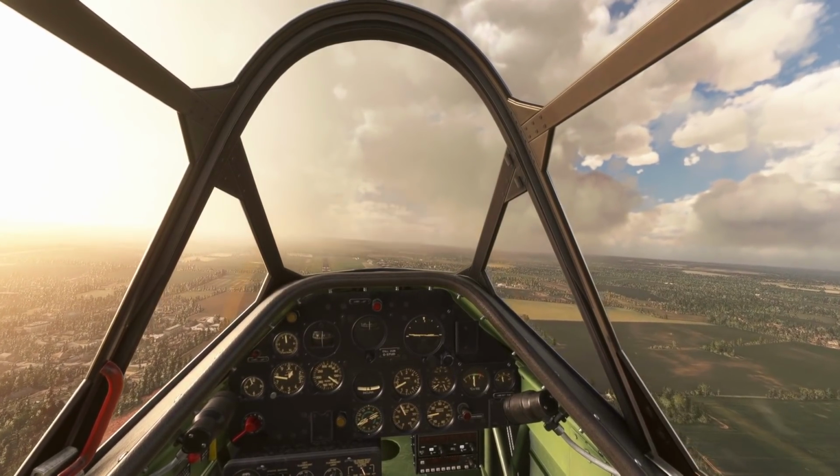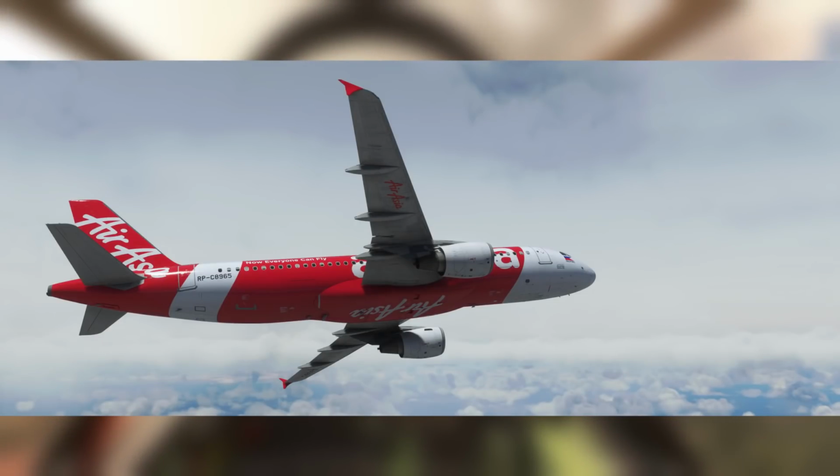Now moving over to the Fenix A320. It just gets better and better. Of course, once again, it is payware, but yes, you are getting a highly realistic, close to lifelike aircraft.